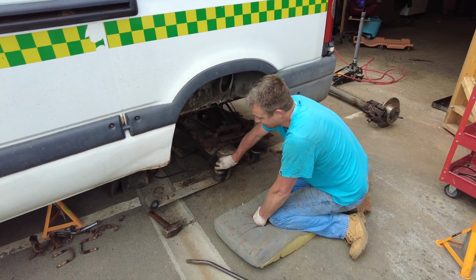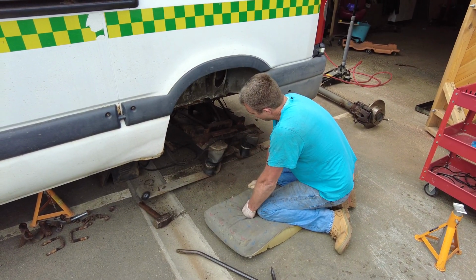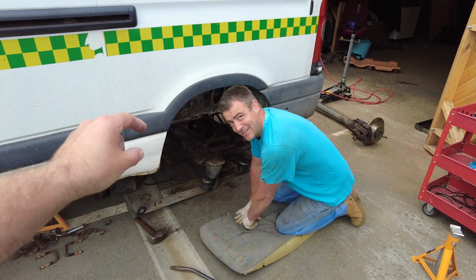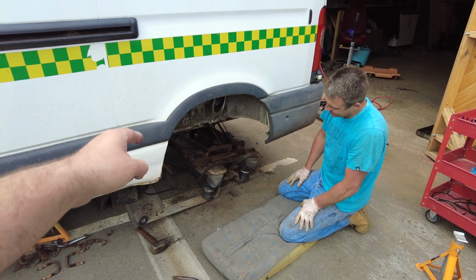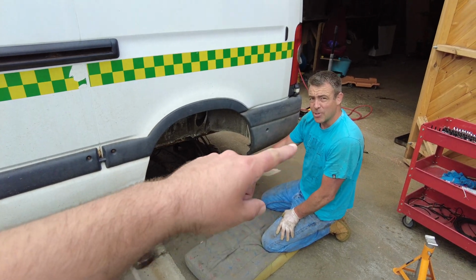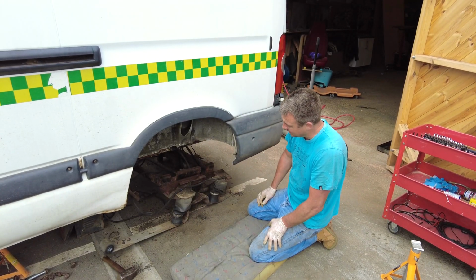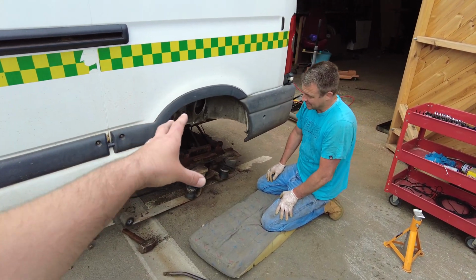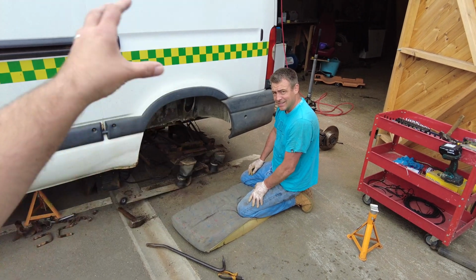That's an air ride system on an old ambulance. But we did realise it was one valve that just needed pushing back on that was losing all the air. So you've... Yeah, but the pump was knackered anyway, so he says. It was. And then so you're putting on leaf suspension now. So you're going back to the 50s and putting on leaf suspension on the back.